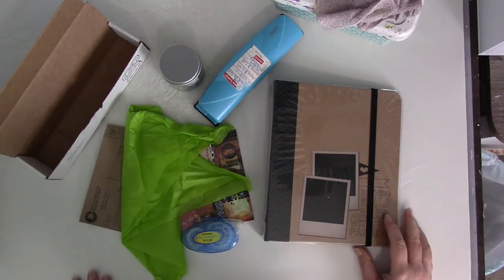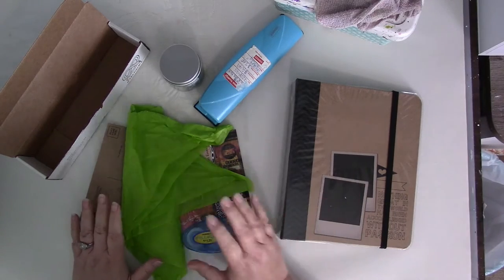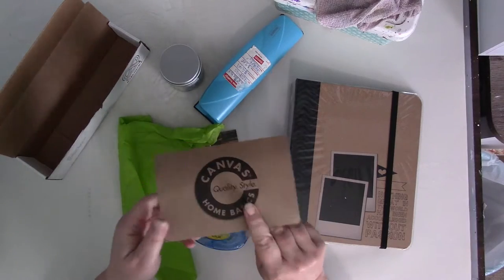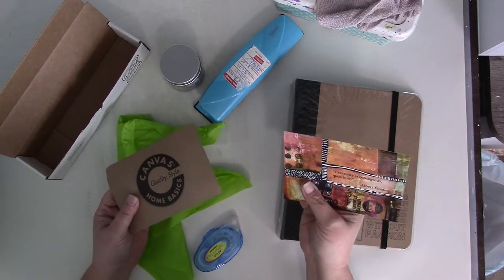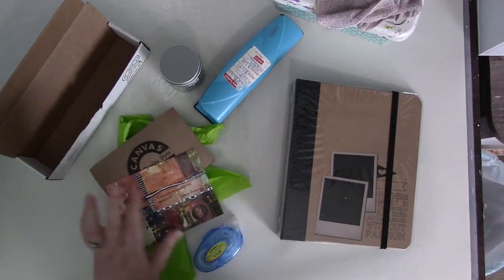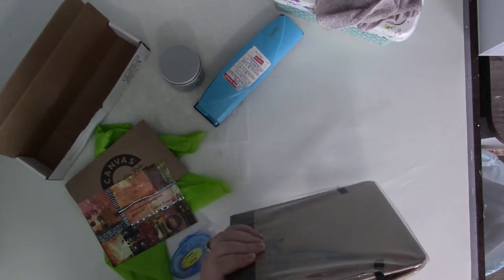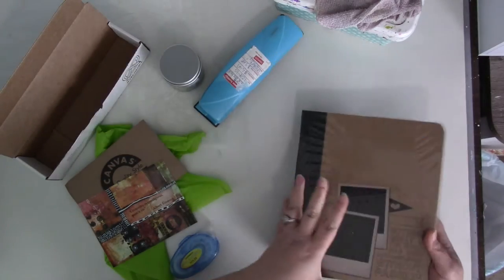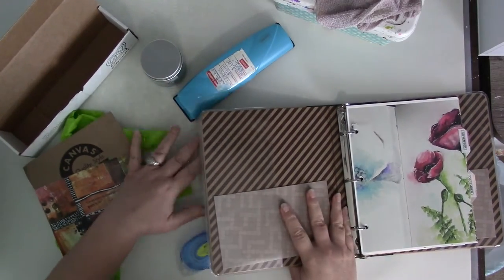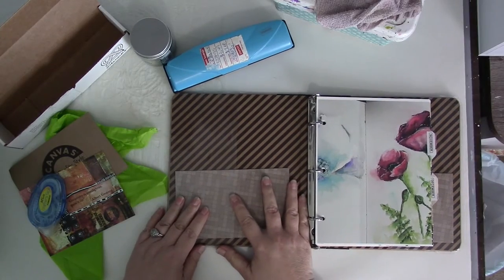So I got some bits and pieces in the last couple of days, including my first Art Snacks box and an order of stuff from Canvas Corp and also from Stencil Girl. And so I'm going to use some of these bits and pieces in my Year of My Life journal for 2016. This is the one that has November and December in it. So we're going to work on November. And I'm going to speed forward through the process, and I will see you at the end.